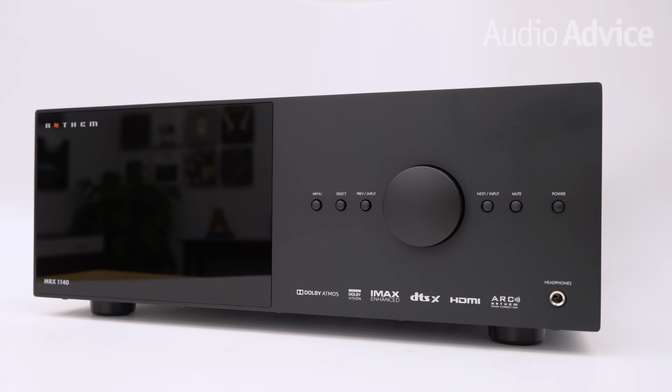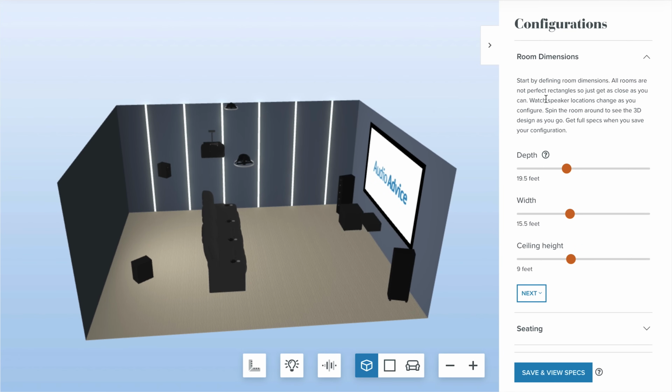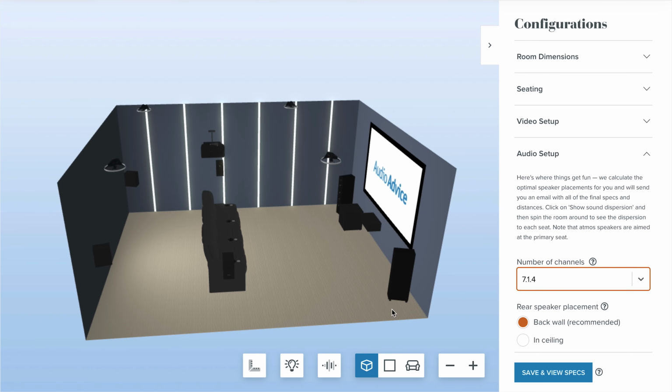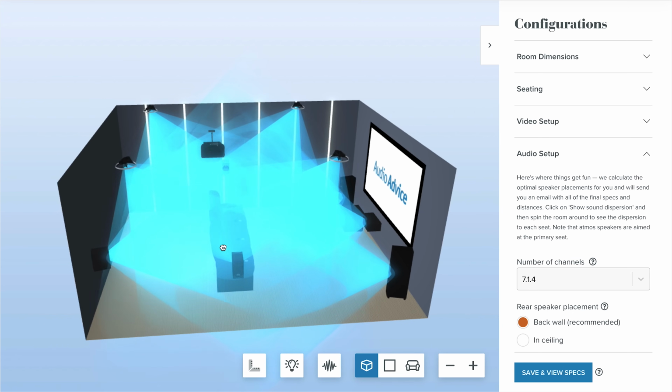If you're in the design phase for your home theater or deciding how best to upgrade your current theater, you should definitely use our free home theater design tool at audioadvice.com. It will take the dimensions of your room and help you map out how many channels are ideal and locations of speakers and pretty much everything else you need to know for nailing your theater.